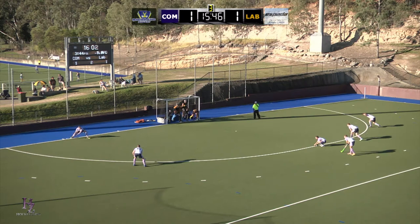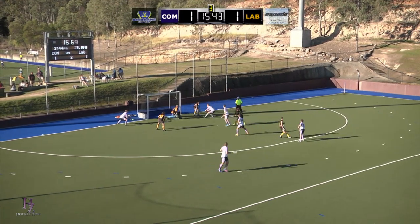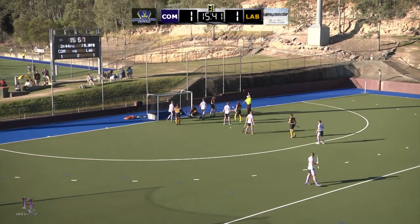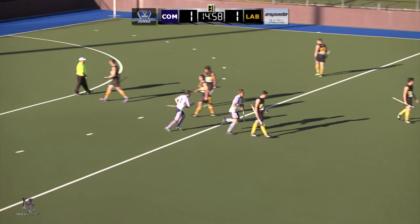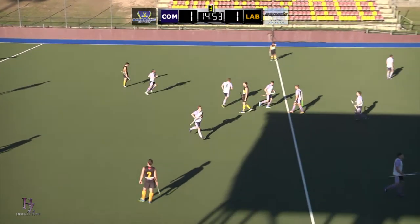Umpire straight away calls it a penalty corner. There's still plenty of dispute whether it was or not. Whether Witherspoon was in front of the net when the ball hit him in the foot. Labrador. And up and in it goes. Kai Hallgood. He doesn't muck around. In the back of the net. That's the second one for Commercial. And they go up 2-1.